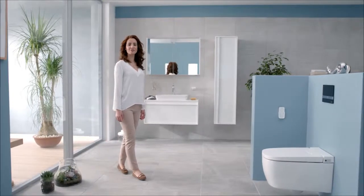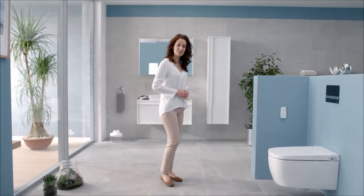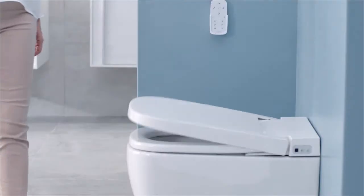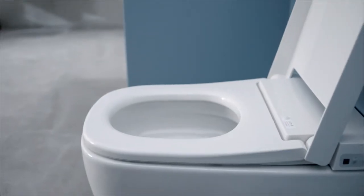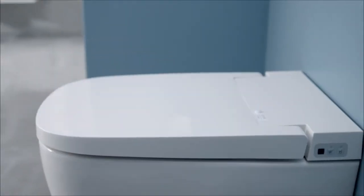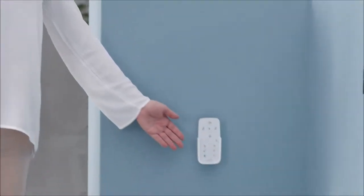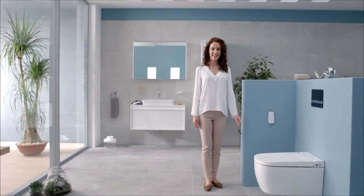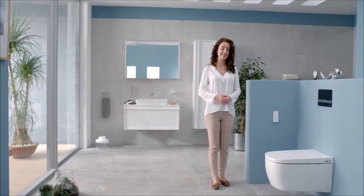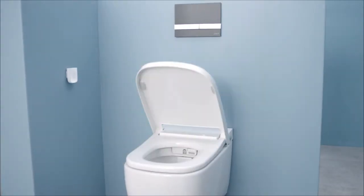The smart features of V-Care include 4 different washing choices: seat, water and dryer heat settings, automatic seat operation, and odor absorption. With a handset that allows you to adjust each feature exactly as you want it. This is a very special WC pan with advanced functions and stunning design.